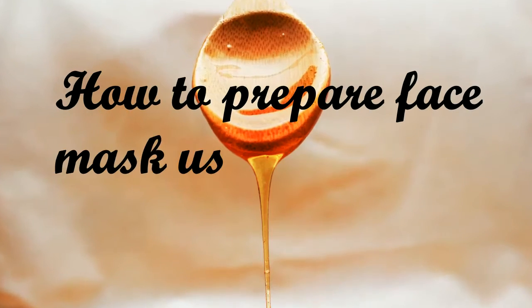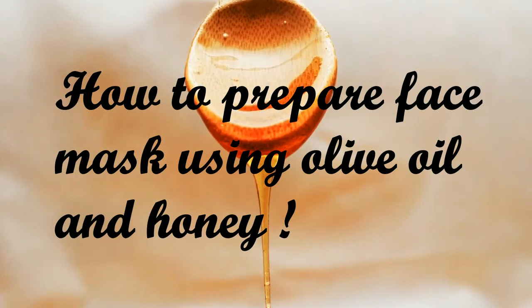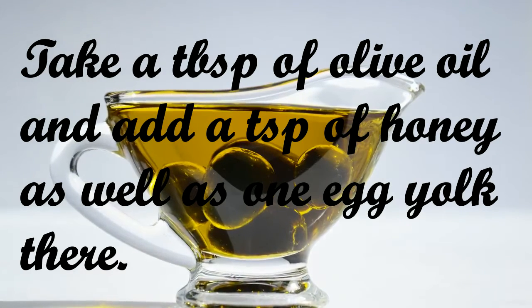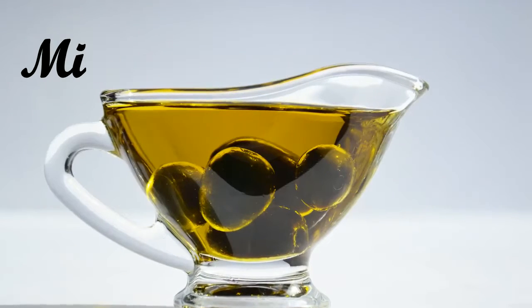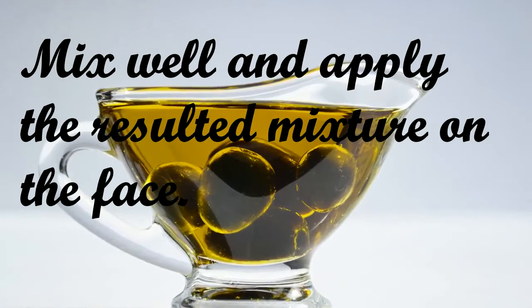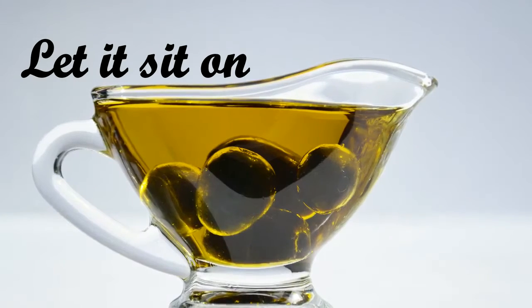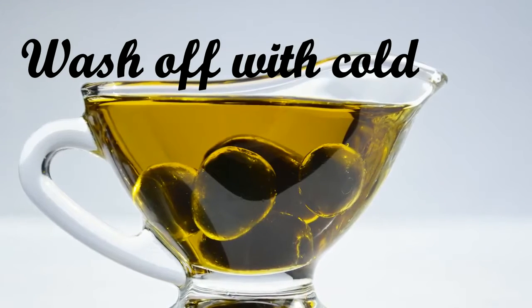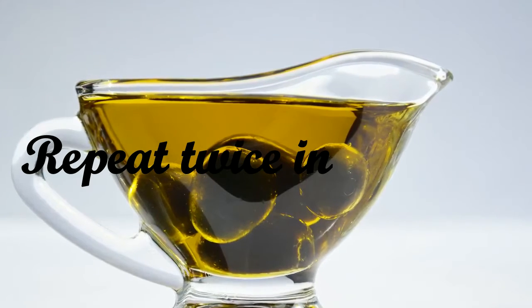How to prepare face mask using olive oil and honey. Take a tablespoon of olive oil and add a tsp of honey as well as 1 egg yolk there. Mix well and apply the resulting mixture on the face. Let it sit on the skin for 15 to 20 minutes. Wash off with cold water. Repeat twice in a week.